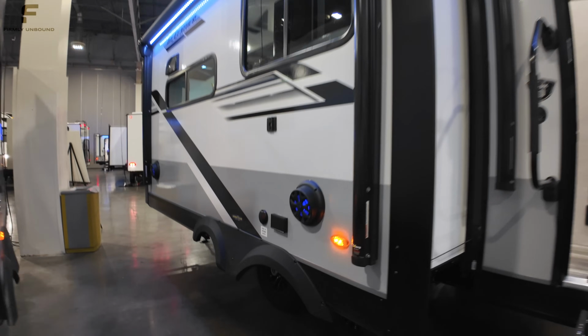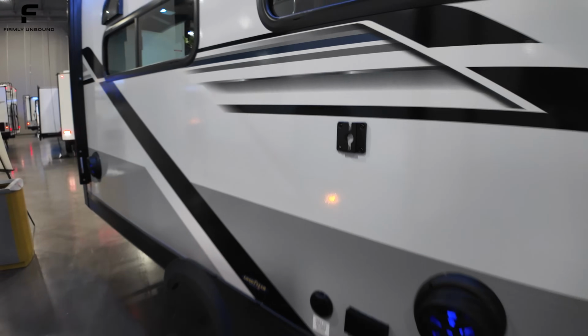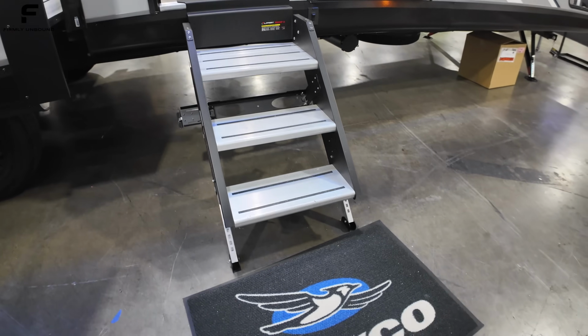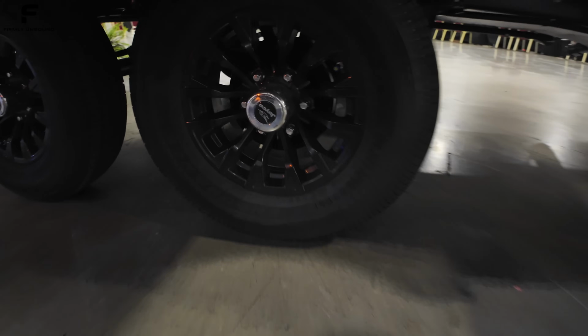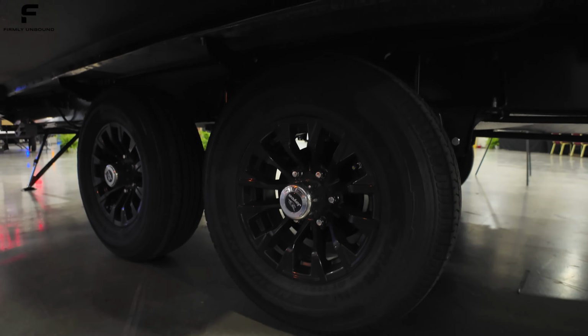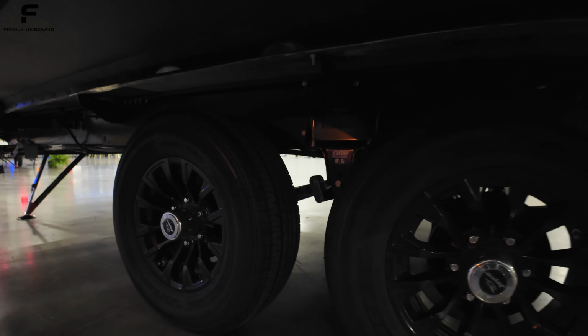Outdoor speakers. You have your plugs right here, a spot to mount a TV or a flag. And you have your step here that makes contact with the ground, so that solid surface step. Underneath here, you have a black rim, so that looks really nice. Kind of hard to see with the lighting here, but the black rim looks really nice. Goodyear Endurance tire, and then you have a standard leaf spring suspension.